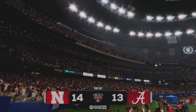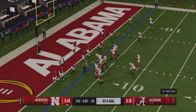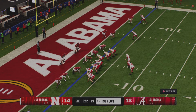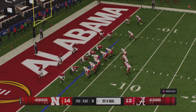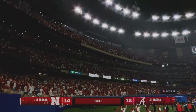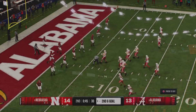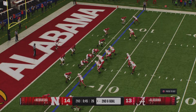Timeout is called by Nebraska. Alabama's defense is getting shredded. Look for number 24. I feel he's going to get another one if it's not a handoff. But it is a handoff, but it doesn't matter. Tackled for a loss of 3. The runs have not been great today for either team.